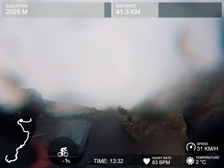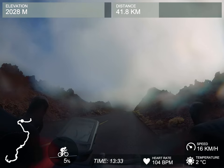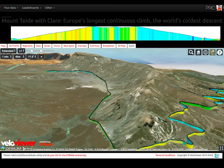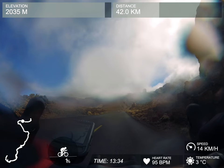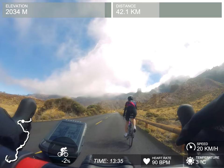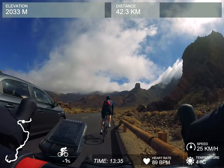Actually, it starts to clear a bit. And we start to see a bit of the lunar landscape we were promised as things start to flatten out around here. Leave you with the sound of the road.